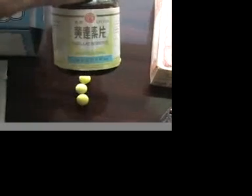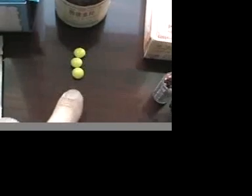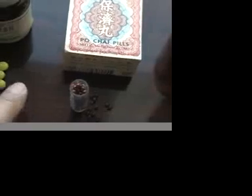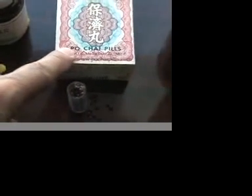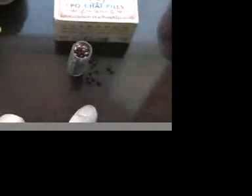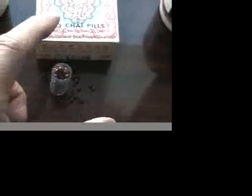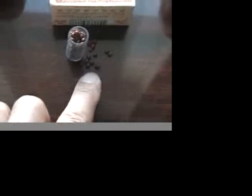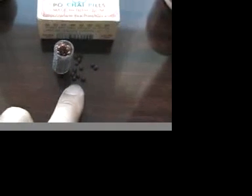Huang lian su tian is made into small yellow tablets. You just swallow them. And this one is good for stomach problems or indigestion or diarrhea. It's called po chai pills, and it has quite a few small bottles inside the package. Inside the bottle you can find these small pills. You just swallow them with water.